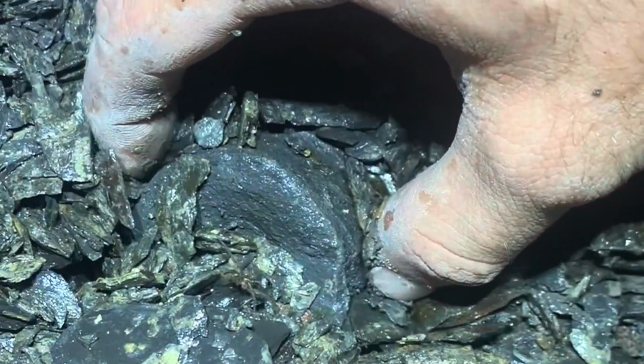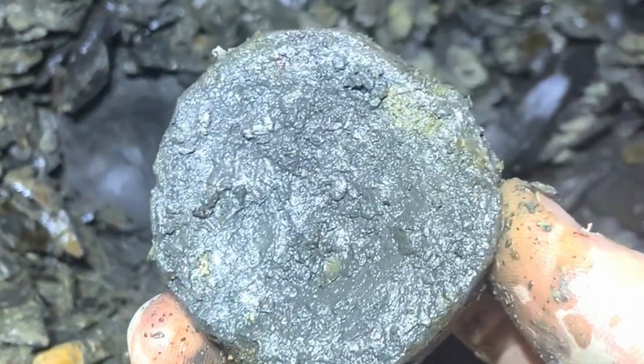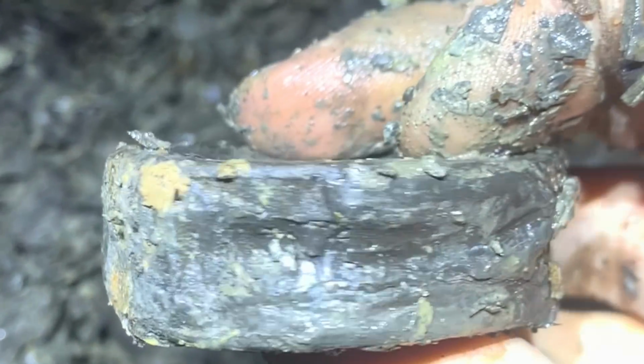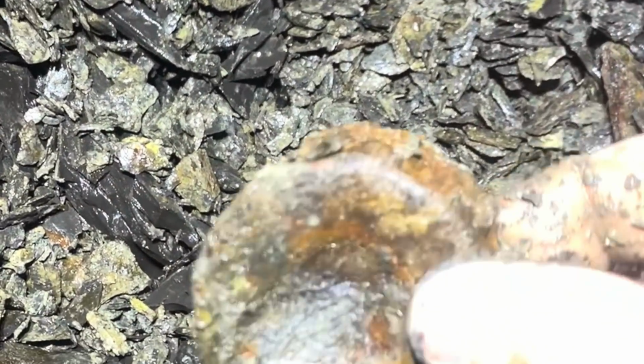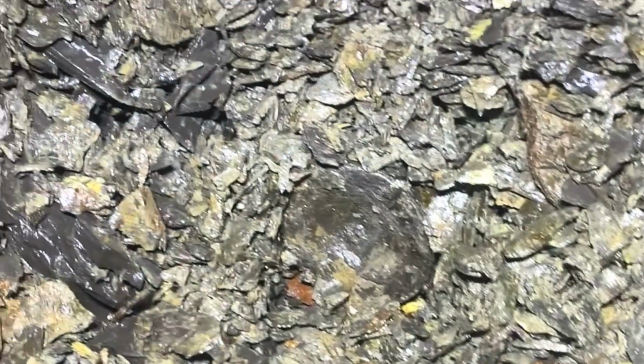Little spider just there. If we just take this away. Oh wow, there's one behind it. God, that's amazing preservation. Looks like there's going to be a few. Oh yeah. They're so loose in this shingle as well. They're perfectly preserved. That's amazing. So we've got 5 so far. No way. This is crazy.